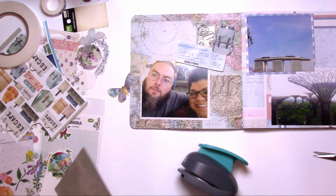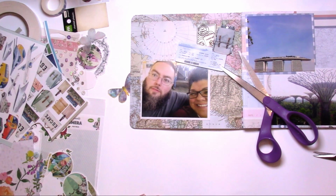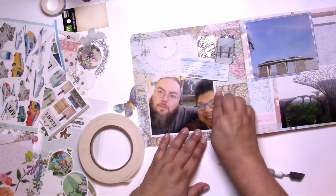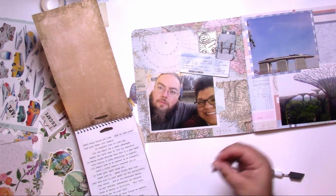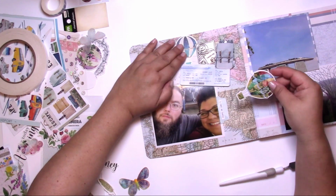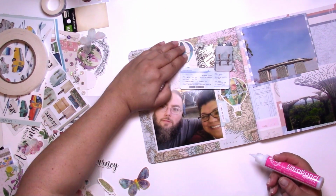It was 22 hours in the air. We stopped, I believe, in Hong Kong, I want to say. I don't know. It's all a blur. Even then, when it was happening, it was all a blur. But it was amazing. We tried to see as much as we could of this beautiful area. It really was a lot. I have pictures of the zoo I haven't scrapped yet, so hopefully now that the pictures are actually printed, I'll get to those.